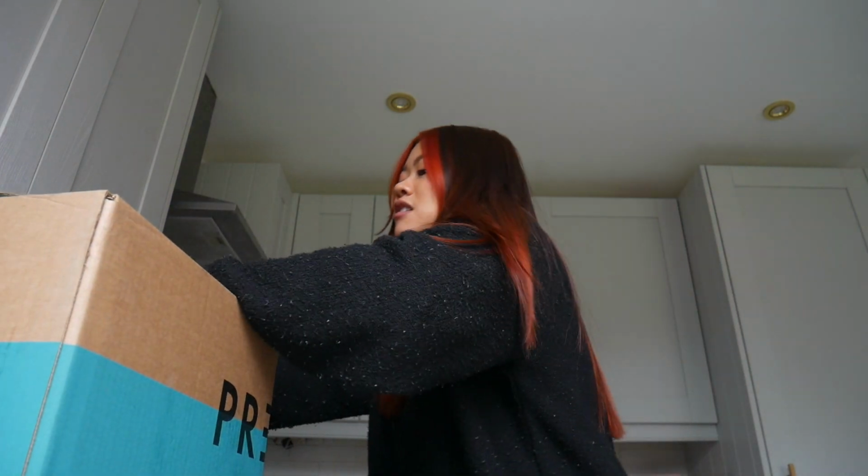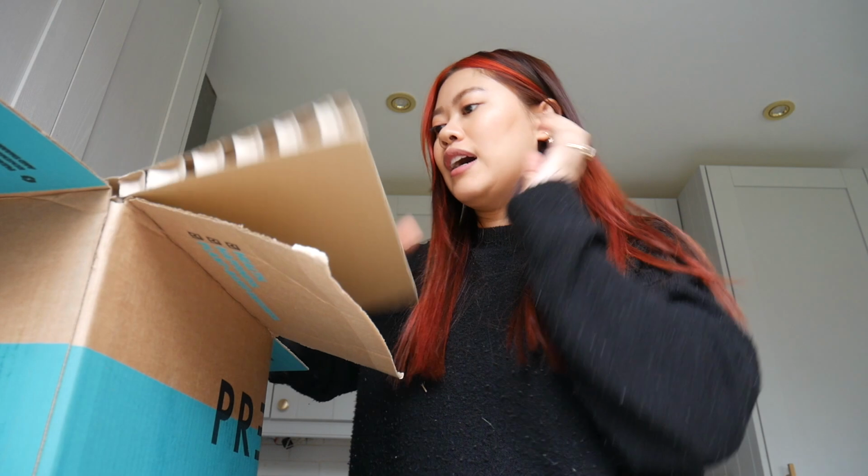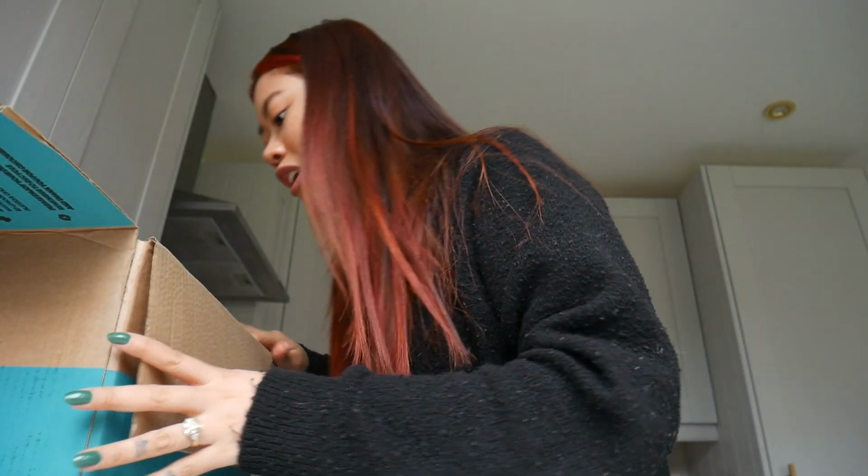Oh yeah, hold on. In this light you can see that it's a lot more red. There you go, it's probably better lighting. I always get so excited whenever I get a press delivery. I'm obsessed with juices. Oh my gosh, I'm so happy. So let's do a little pressed juice haul.